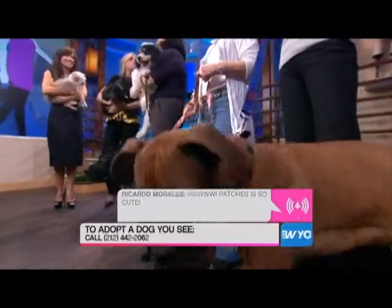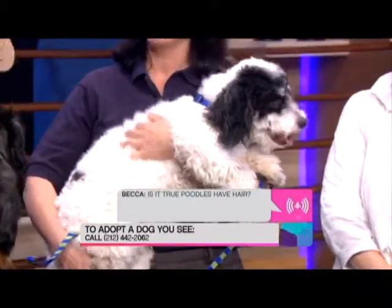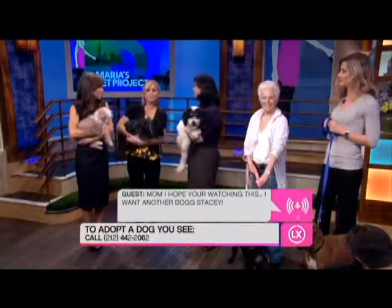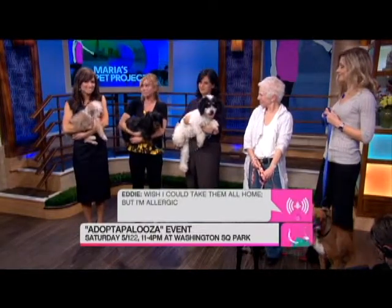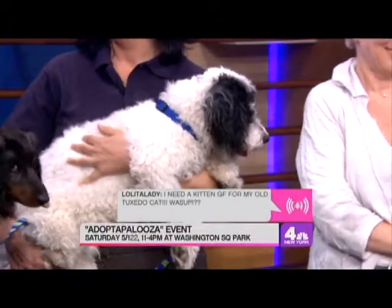And they're up for adoption today, right after this. But we want to remember that we tell everybody about the Adoptapalooza that's happening on May 22nd as well. Yes, I'm actually going to be there. It's in fabulous Washington Square Park. We're going to have so much fun. So if you don't see the perfect dog in our studio today, come to Adoptapalooza. We're going to have a pet dress-up contest. I'm going to judge it. It's going to be a blast.